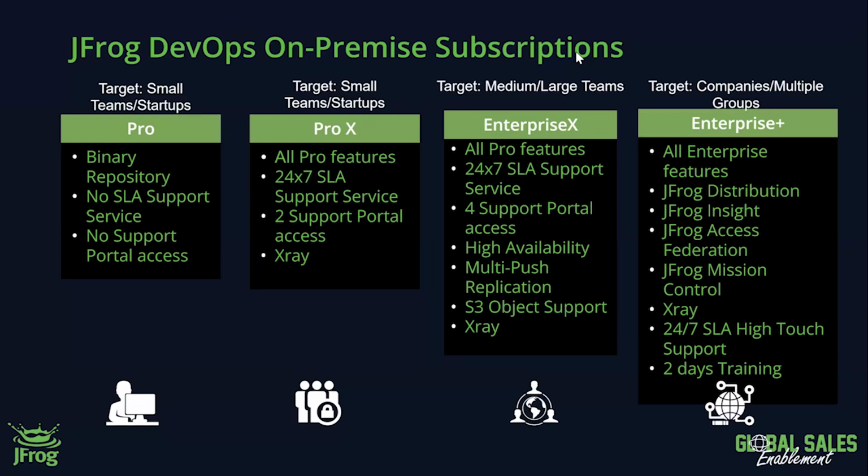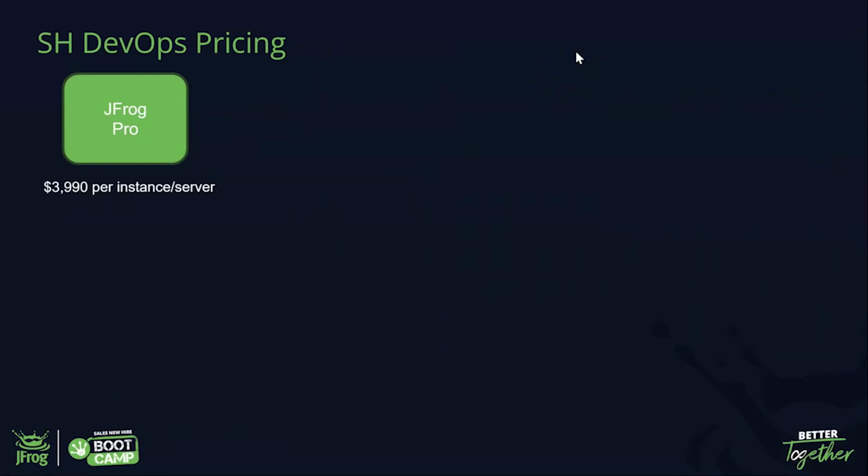On the pricing side, we've talked about the different versions here. As I said, the JFrog Pro is the loss leader. It starts out at $3,990 per instance or server. This is not aimed for people to buy a lot of servers. It's really aimed for people buying one, maybe two at the most, and then upgrading to the higher end versions.